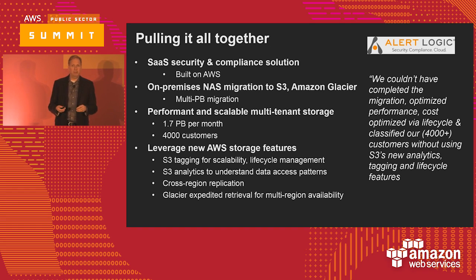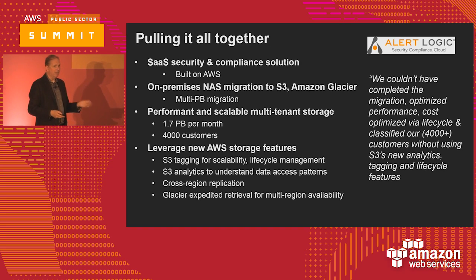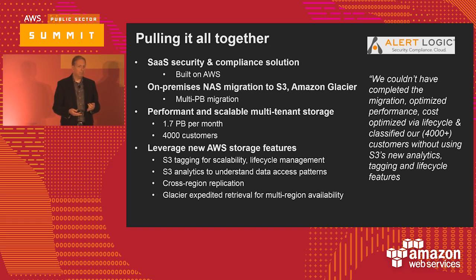So they needed to use the proper prefix design, which was the randomness in the keys. The problem was then they couldn't use lifecycle management. Because if lifecycle management matches on the prefix, and the prefix is random, how do you actually move different objects into different tiers if you can't match it because it's completely random? So they use tagging to tag each one of their 4,000 customers and attribute it. And now they can use lifecycle management and gain performance.